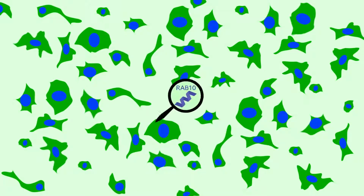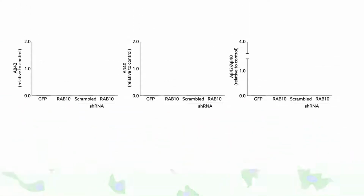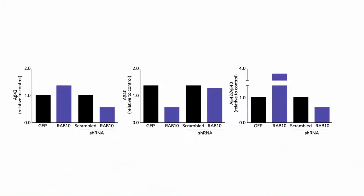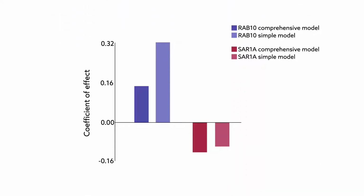To see how this variant might be protective, the scientists altered expression of RAB10 in neuroblastoma cells. Knockdown resulted in amyloid beta secretion patterns that are associated with protection from Alzheimer's. Consistent with these findings and a possible role in the disease, the team also found the RAB10 expression was significantly higher in the brains of Alzheimer's patients.